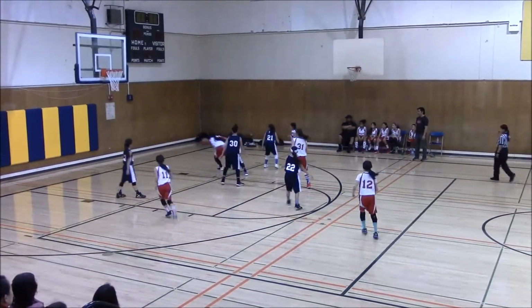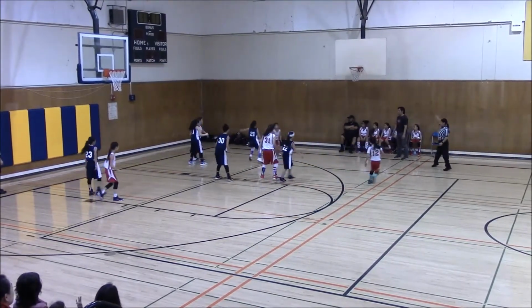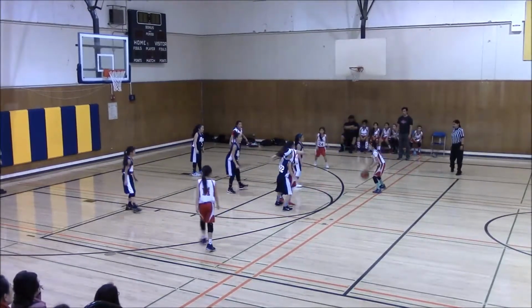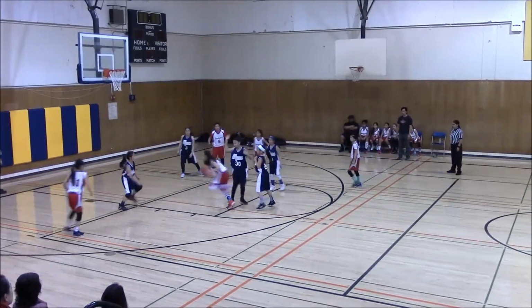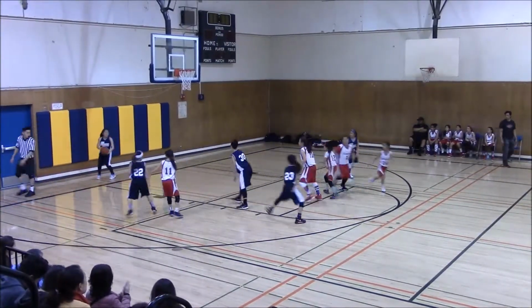Katie back to Kendall. Kendall gets trapped in a corner. Back out to Katie. Katie to Kenny. Right to G. G with a nice pump fake going around. Nice shot by Gianna in the post.